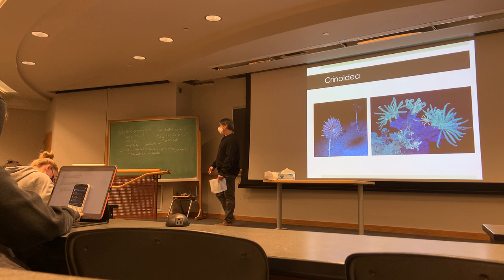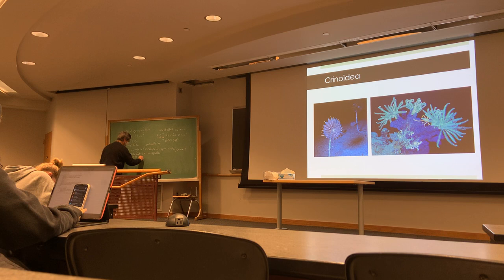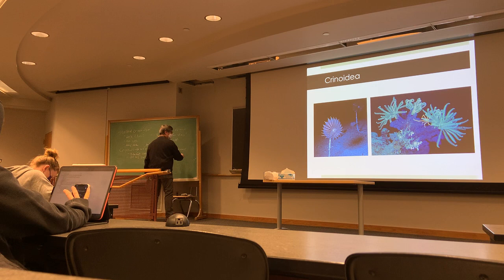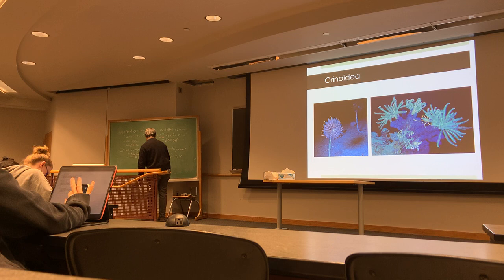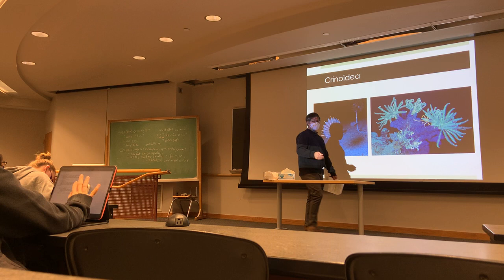So what is unique as well about crinoids is their body orientation, in terms of the fact that the surface which bears the mouth is facing up. The ambulacral areas are on the oral surface. You all know how to spell ambulacral by now. Ambulacral. And they're associated with feeding. Tube feet.